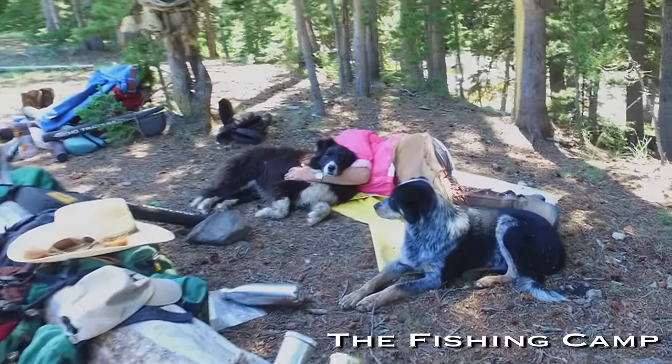For lunch, we usually catch a couple. We'll fry them up over the campfire and have that for lunch, and then we'll also take lunch along for the guests. So it's a really great time. It's a lot cooler up there. Fish are always biting. It's a good time.